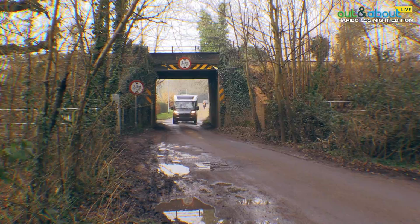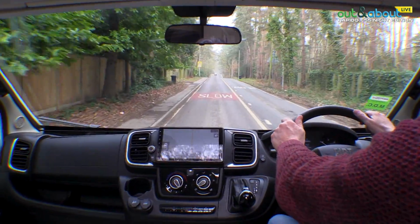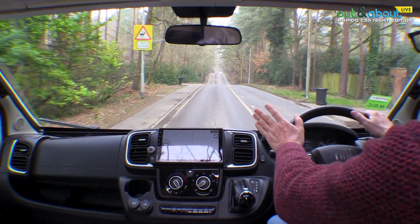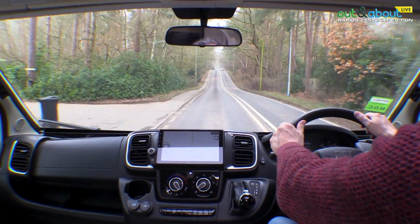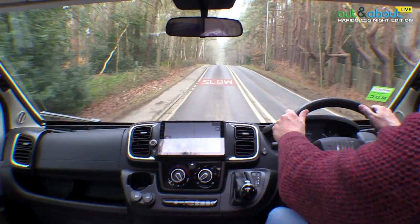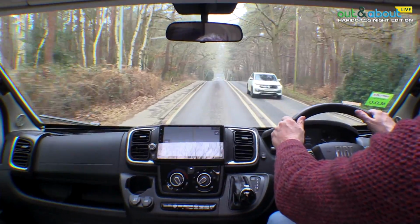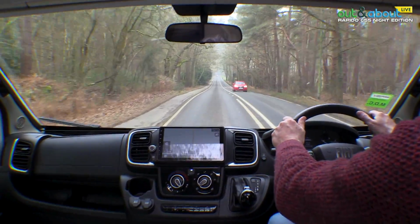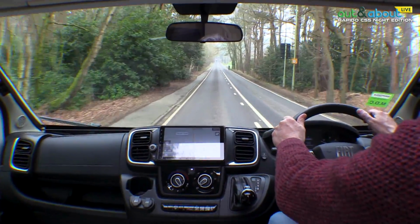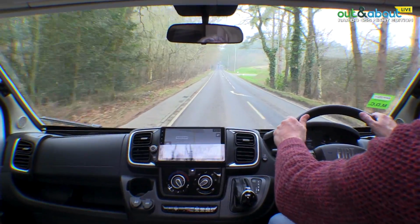So driving the C55 Night Edition? Well, I know it's a very expensive option, nearly £5,500, but if you want a motorhome that never feels sluggish, never feels slow, never feels out of breath, well, go for a small van like this with a 180 horsepower engine and the 8-speed automatic gearbox, because I can't see that you're ever going to be disappointed with the performance.